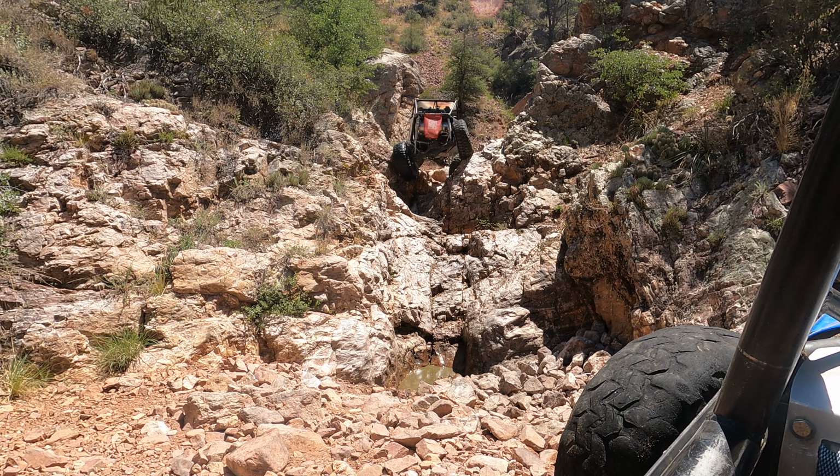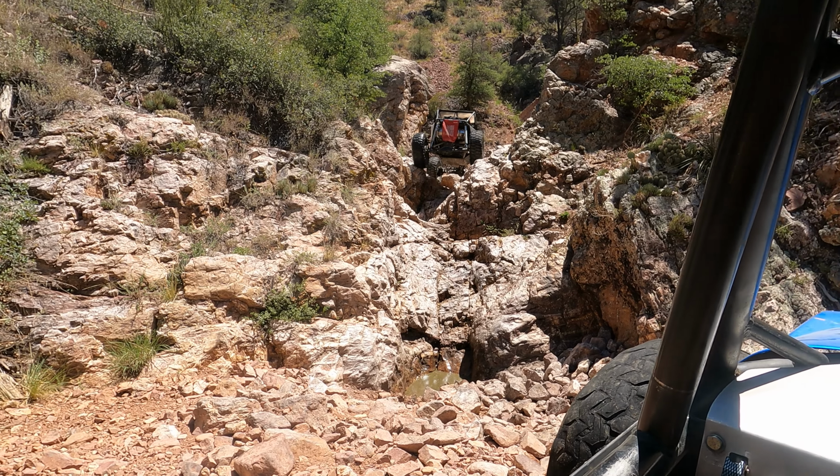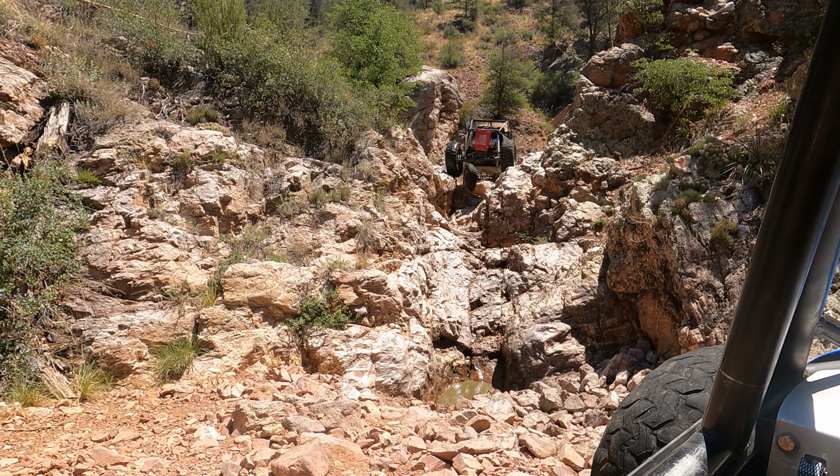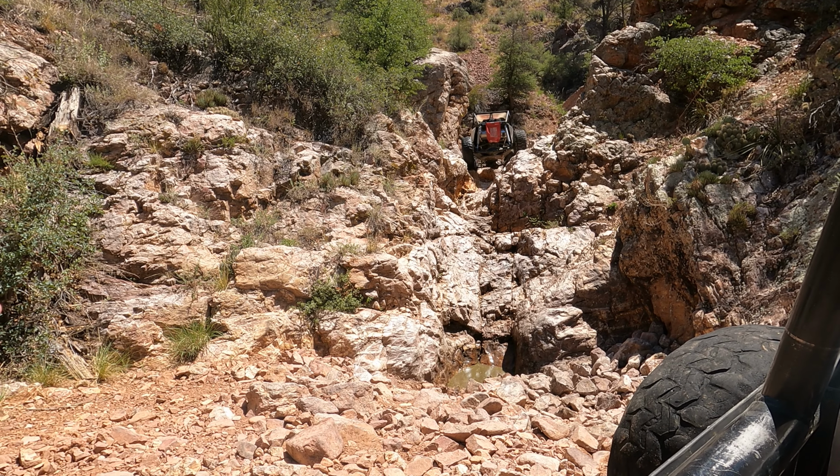Unfortunately, our batteries were toast after Virgil made it up, and we weren't able to get Forrest or myself getting up the coolest obstacle on the whole entire trail. But we're super stoked that we got Virgil before we had to go home. As for Forrest and I, we plan on sneaking in a quick trail in the morning.